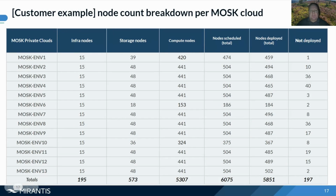All right, so this is our customer example. We added this just to show a little more detail around large deployments that we were doing for our customers. One of our customers asked us to deploy over 6,000 nodes. With the current design, we split that up into 13 different individual environments. The infrastructure nodes are the same for every environment: we have 15 of them. Storage nodes are usually 48, but there are some larger and smaller clouds even in this design, at customer request. So on average it will be 48 storage nodes.